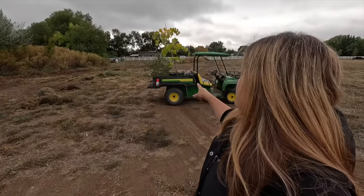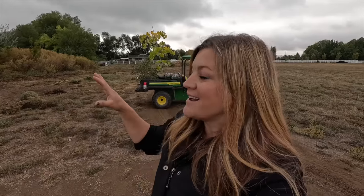So this afternoon we're going to be focusing on planting, and I've got a gator full of plants. No real rhyme or reason. There's no theme to what we're planting today. It's just get through some of the plants we have left. And I'm excited about each one of these though, because they're all really beautiful.